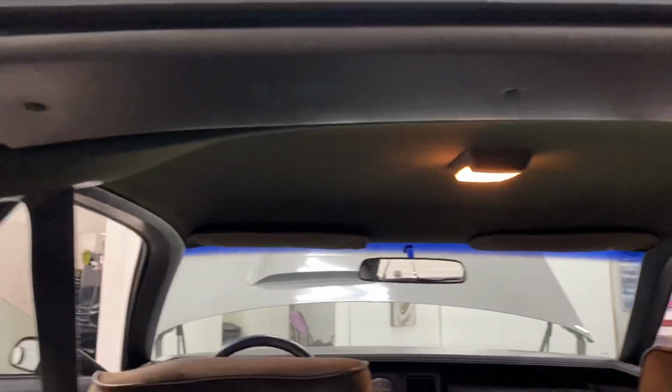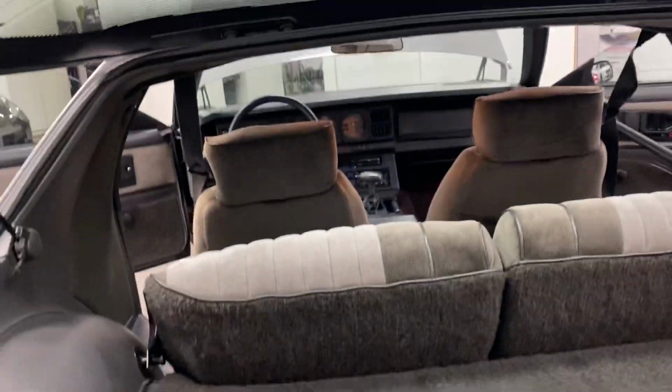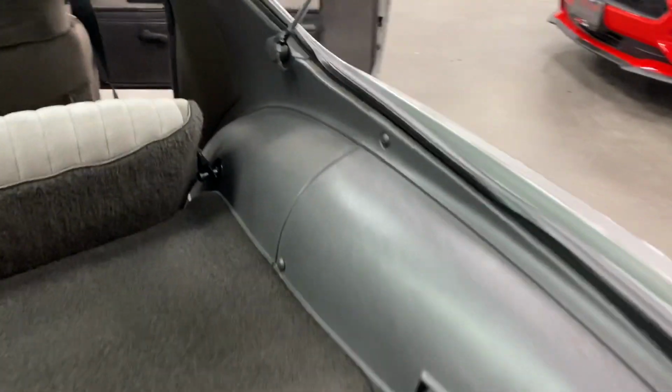If you look underneath here, you can see the headliner is in great shape. There's no sagging, which is a common issue with any car actually with age. So that's great to see that it's still holding up. The panels look like they're in good shape. Let you have a look all around here. So overall really good condition.